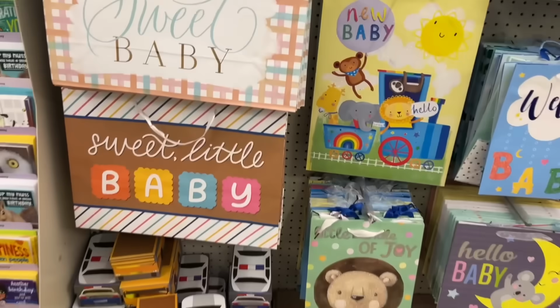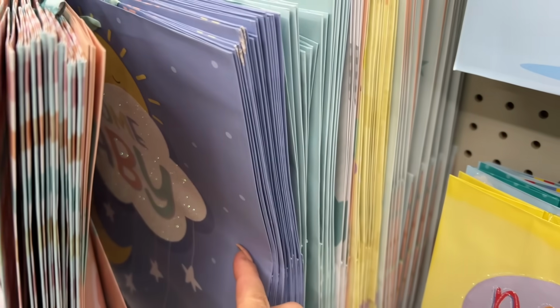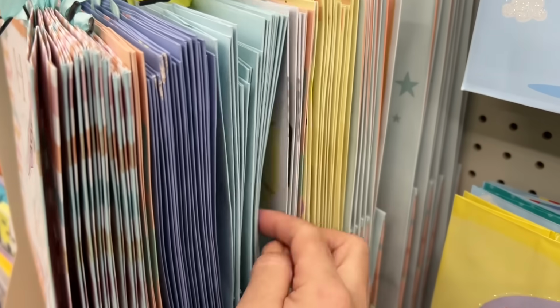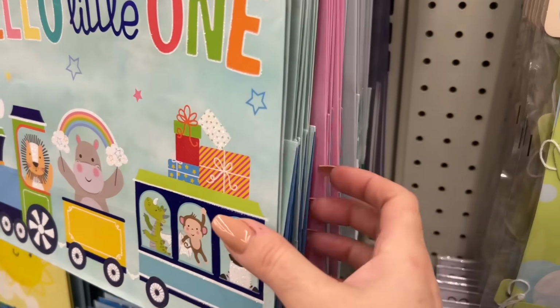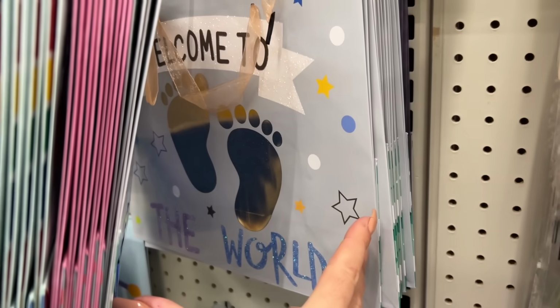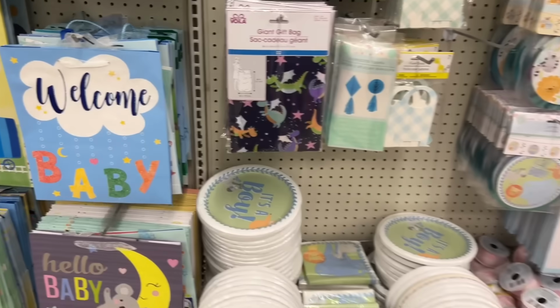I have been spending a little more time in the baby aisle just because there are new babies that have joined the family. So I tend to come and look and I'm like, oh, is there a new bag? Is there something here? And they do have some cute things sometimes. I feel like this is a new line. Some of them I think we've seen over the last couple years.